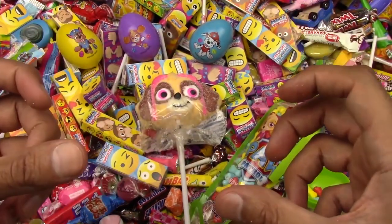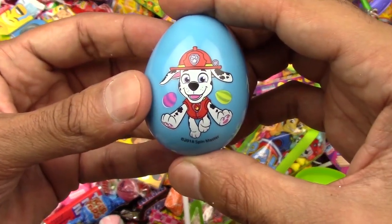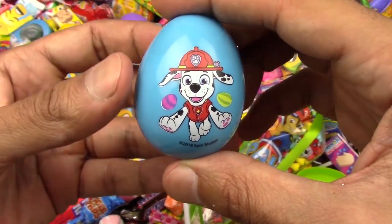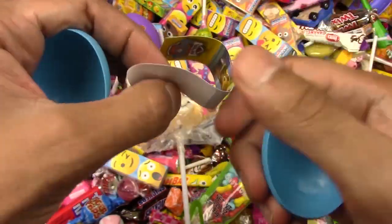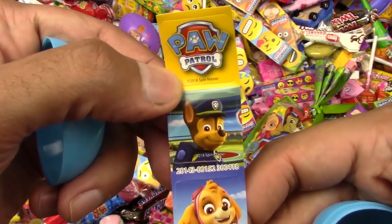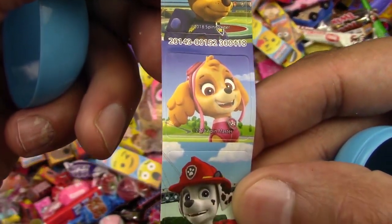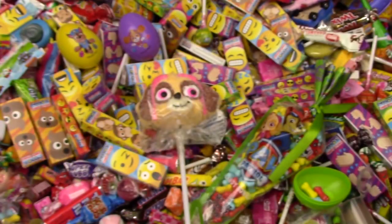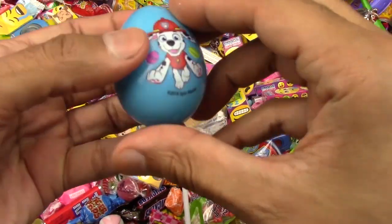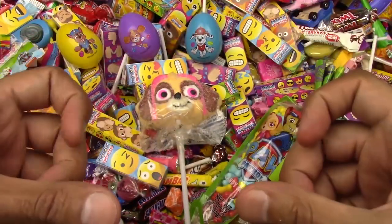Let's go on. Let's open up the next surprise egg. This blue surprise. This is Marshall. Yay, let's open it. What's inside, Marshall? We got stickers. Super awesome. No job is too big, no pup is too small. Yay! Well, let's go on and see what else.